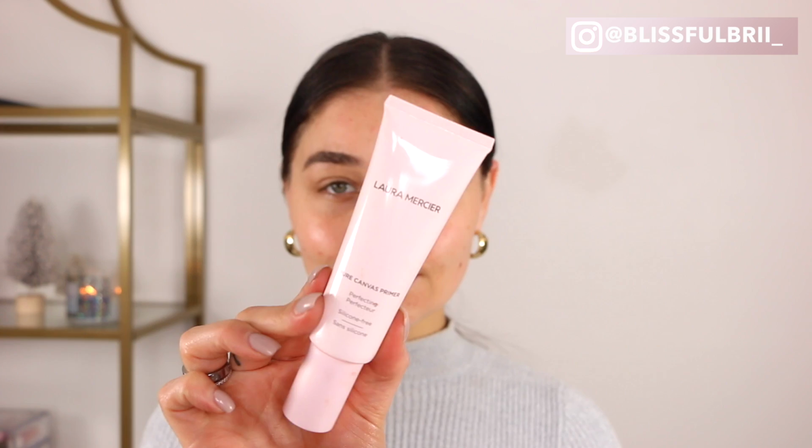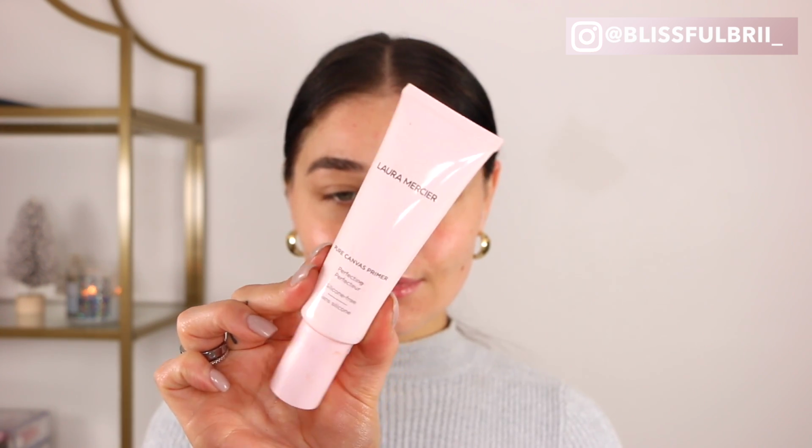Then we're going in with Laura Mercier primer, and I'm obsessed with this just because it feels, again, like a moisturizer. So it's like double moisturizing the skin, but also keeping your skin prepped and primed for foundation, and we need a lot of that today. So I'm gonna put it all over.